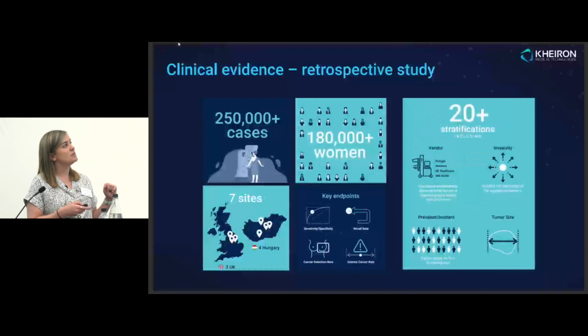That's just a few more key stats about the trial. I've already covered most of those. The other thing we can stratify by as well is the types of cancer, or the invasivity of the types of cancers that we're picking up there.